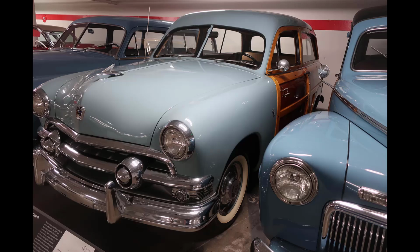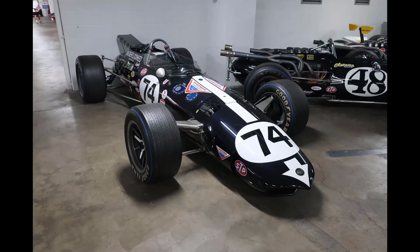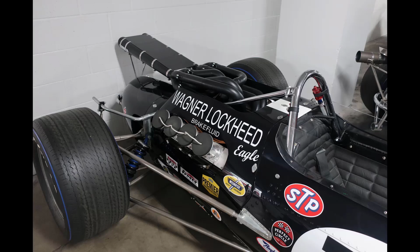A couple of race cars that I didn't have any luck identifying. I didn't see a driver's name on them, so I was kind of stuck. But open wheel racers, fast and fragile.